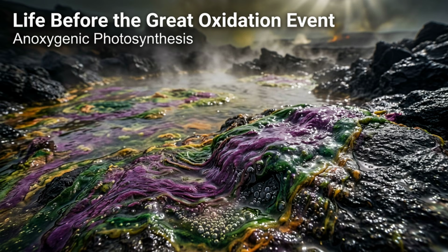While hydrogen sulfide and ferrous iron were common, the early Earth was a laboratory of chemical diversity, where life also utilized arsenic, arsenite, and nitrite as exotic electron donors. The move to the sunlit surface was not without peril. Without an ozone layer, the Archean Earth was bathed in lethal doses of ultraviolet radiation.